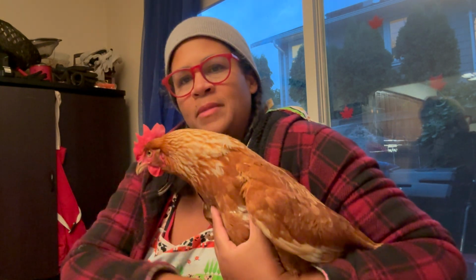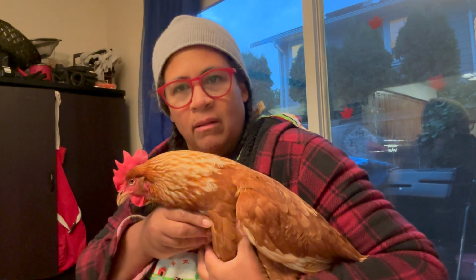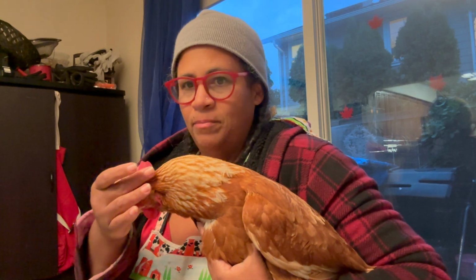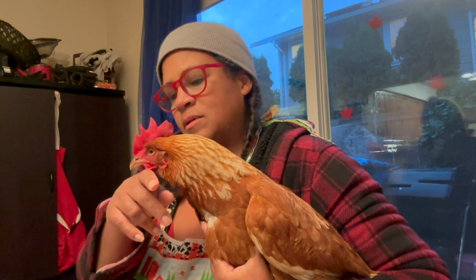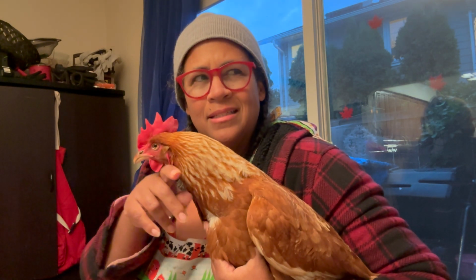So her little crop here, I could feel that it was like a little hard ball. So I'm thinking that she's got an impacted crop, because having a beautiful, healthy comb and wattle was definitely telling us that she wasn't sickly per se. I went and watched some videos on how to release an impacted crop, and I attempted to go through it.